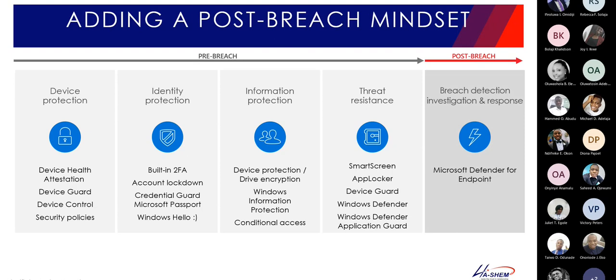That is for the pre-breach. That is what you apply before any threat has come in place. Now, if there is any threat that has come in place, which is the post-breach, you now apply Microsoft Defender for Endpoint. You can also apply Microsoft Defender for Endpoint before there is any breach so that you can prevent the breach itself.